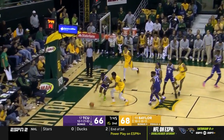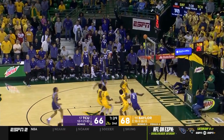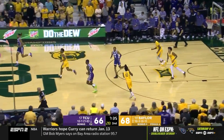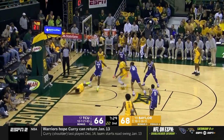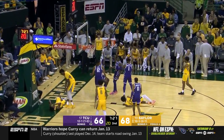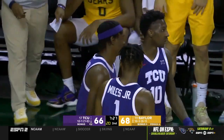Breyer, blocked by Walker. Another fast break opportunity for the Frogs. Here's Miles for three. Off the mark. Can't complain about that shot. Flagler, blocked by Miller. And bodies fly. Two Bears down, Love and Flagler, as the ball goes out of bounds. Thought it was a good block from our vantage point.